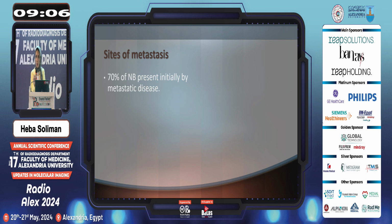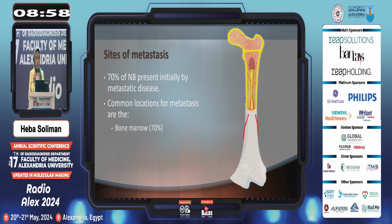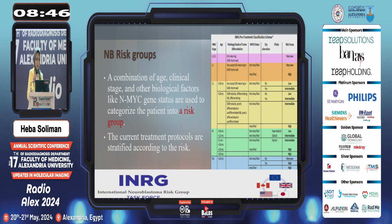Unfortunately, 70% of neuroblastoma cases initially present with metastatic disease, with a preferential predilection to metastasize to the bone marrow in 70% of the cases, the bone cortex in 50% of the cases, distant lymph nodes in 30%, and the liver in 30%.